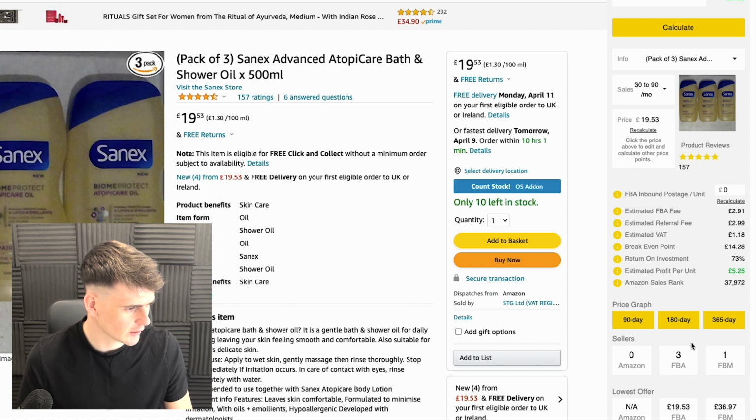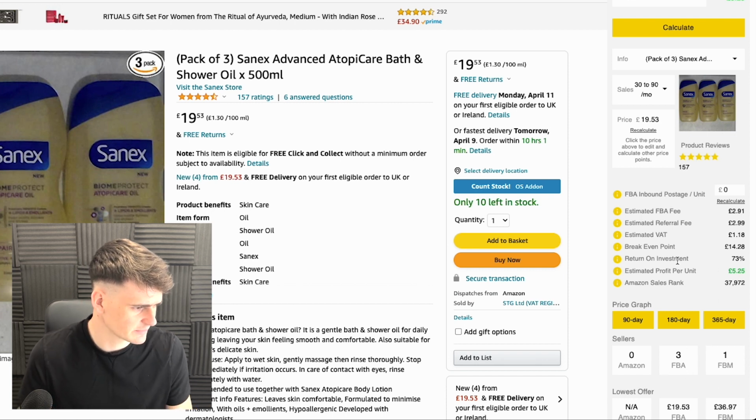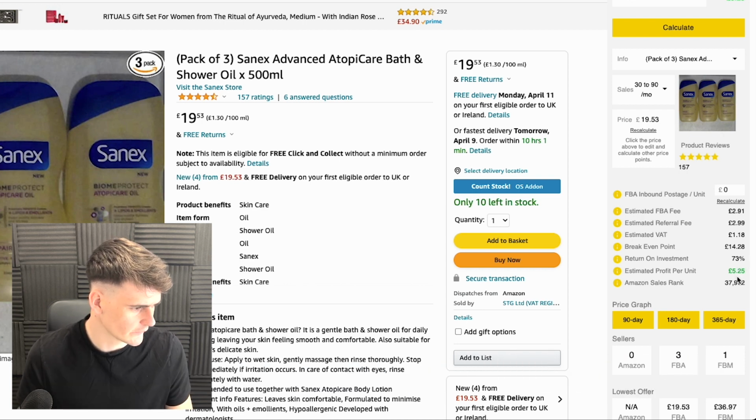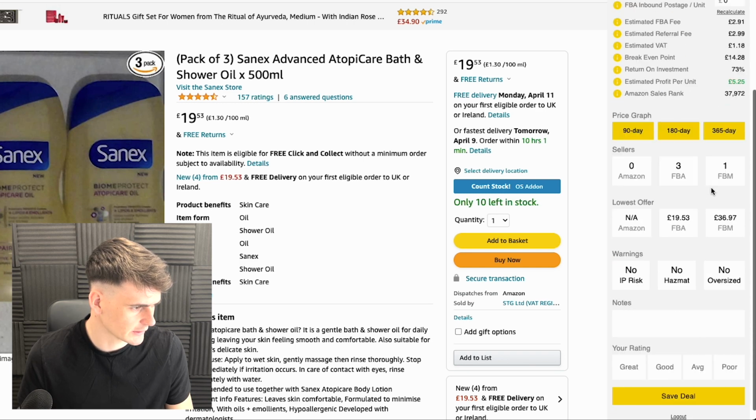This one's another great ROI, so it's a 73% return on investment, meaning £5.25 profit per unit, 157 5-star reviews as well, and no risks either. So this looks like a great buy. So again, once happy, we'd then look to buy this product. So 3 of these for 1 unit is £7.20. We'd just combine these together to make them 1 unit and send them in.